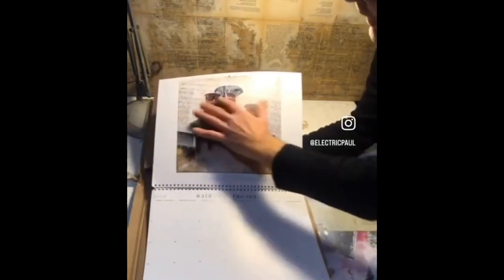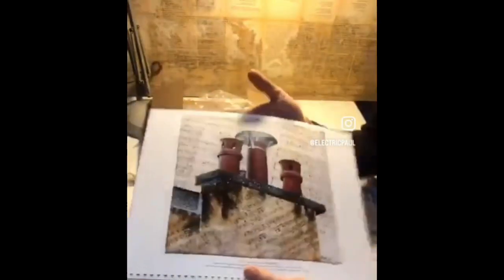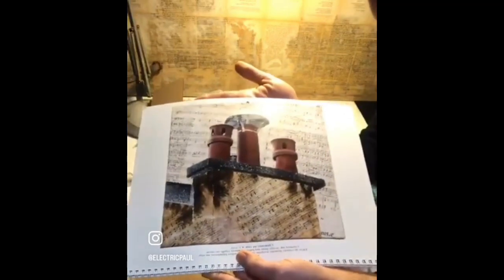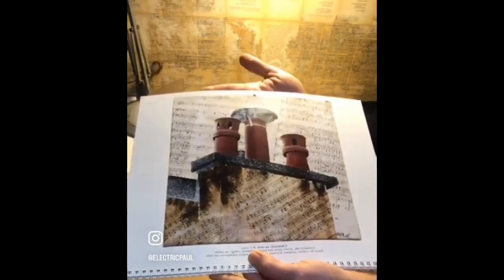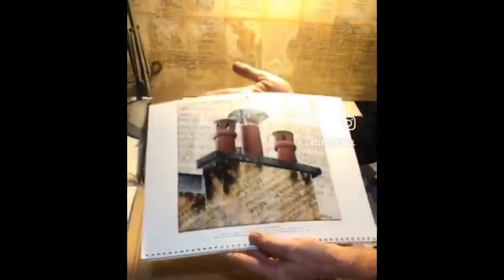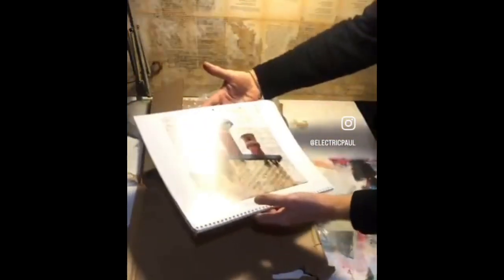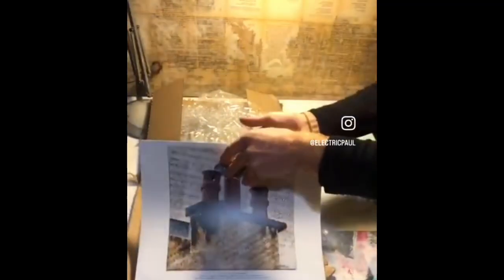She liked it because of all the musical notation. I created this with my palimpsest collage technique. The lighting's not super around here. I don't know what I can do to improve that at the moment, but anyway, you'll have to order one yourself. Looking good, however, looking good.